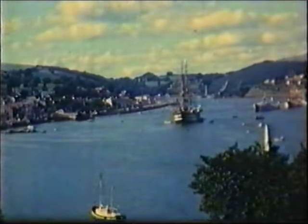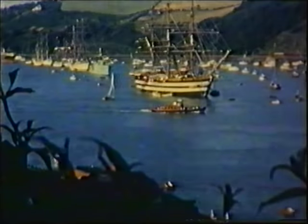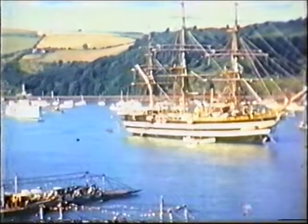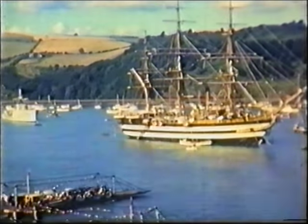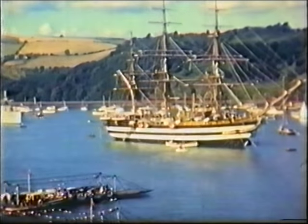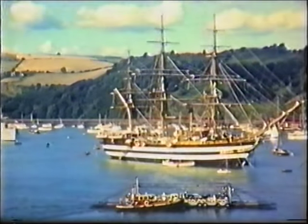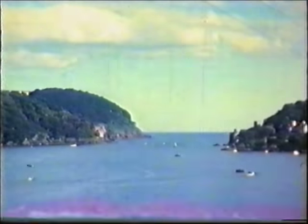On this particular occasion, the tall ships were there, waiting for the annual race to Ostend. This is a group who are going sailing, and very soon they were going to have the opportunity of enjoying the thrill of being under canvas, speaking from the boat fashion. This is the entrance to the River Dart.